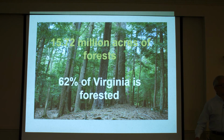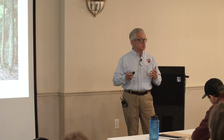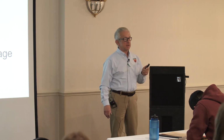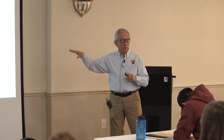In Virginia, like the other states represented here, we've got about 62% forest. That of course means a lot of opportunity for people to expand into these small property managements. Here's the nugget of knowledge. In Virginia, 70% of the woodland owners own 1 to 10 acres. Now think about that for a minute. That doesn't include the folks out there that own less than 1 acre who want to do something.